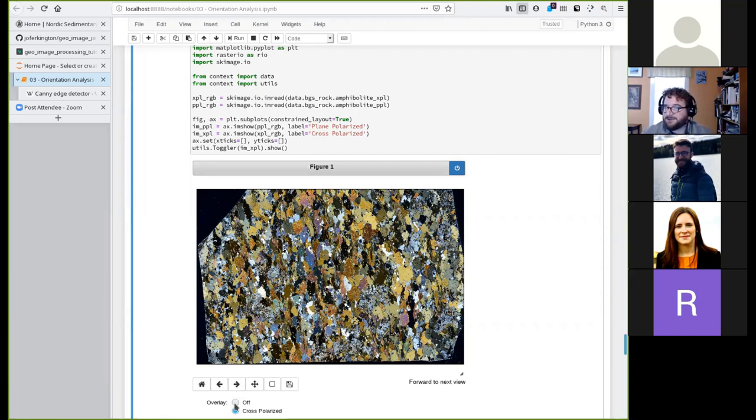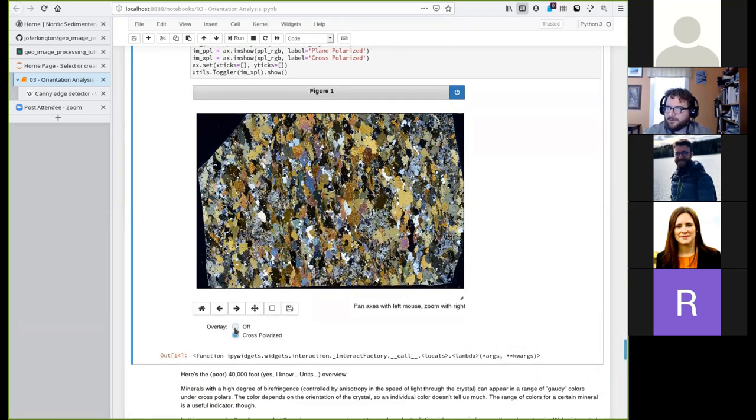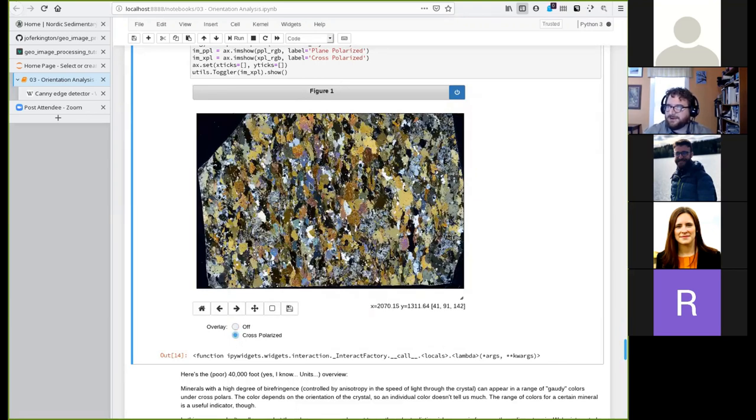And we get a diffraction or a birefringence pattern when we change that. So it's very useful for investigating things. But what's really nice is for identifying things that are the same mineral grain. So these are all in the same orientation. So the crystal orientation is all the same for everything in this purple color here. So that's one mineral grain. And similar over here.